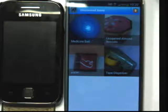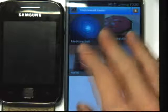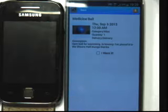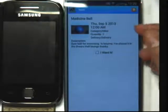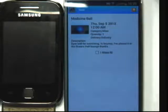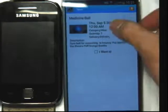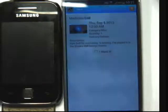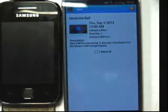So for example, if the person wants to request a medicine ball, he will click on the picture, and you can see more information about it. Like what is the name of the item, what is the expiry date. The expiry date will state when the item will expire, because we don't want items to stay indefinitely on the market. So this will expire on September 5th. And that's the category. The quantity states how many of this item there are. This one doesn't apply for this medicine ball, but it will apply for stuff like the almond biscuits that were shown just now, which says there are 40 pieces. Then there's a description that gives more details about what the item is and how to contact the person.